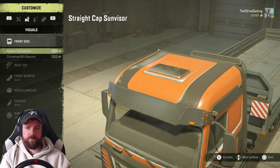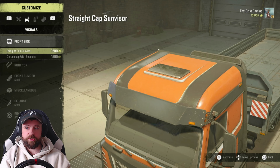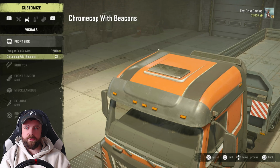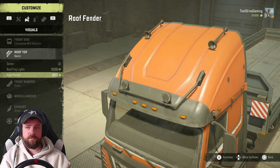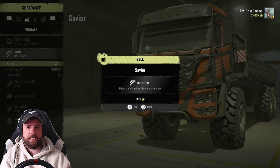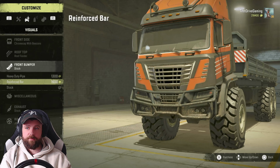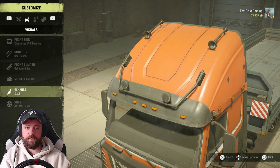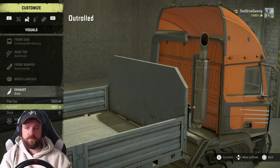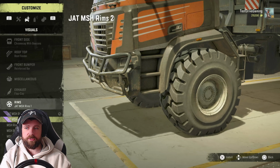In terms of the visuals, we have a couple of sun visors. Just going to go with that one, why not? So the rooftop, we can have a cage, so let's stick that on. We can also have the roof fender, which is going to take off the cage. Let's take off the cage. Let's have the fender for now. We can have a bit of a reinforced bar on the front bumper. Can't have anything on the top if we have that fender. Exhaust is pretty standard, really. There's not really anything too much.